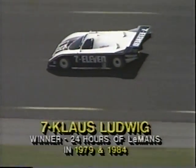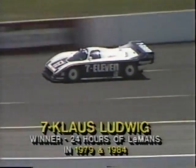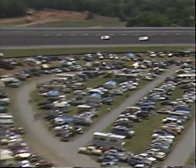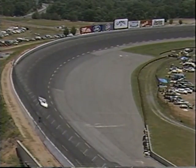The leader, Klaus Ludwig, working lap 23 here. Should be a little more than midway to his first pit stop. He's going to have to stop significantly earlier than the second place car. We look for a pit stop from the 7-Eleven probe on lap 40, while Al Holbert says they'll stay out probably 20 more laps than that. So we could see a lead change on the pit stop, all else remaining equal.